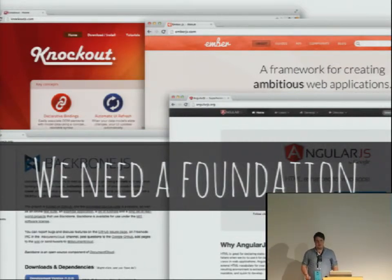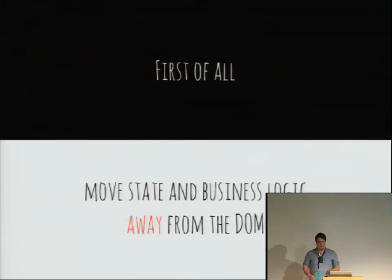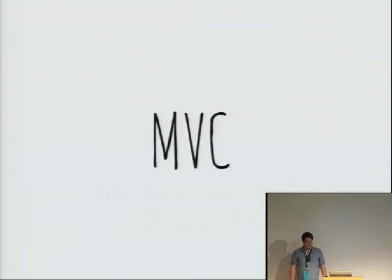And the first part here is that we want to move state and business logic away from the DOM. All of the libraries I mentioned really focus on this. So you should get this stuff away from the DOM and onto further back in your application.